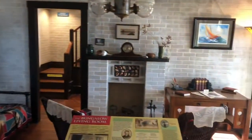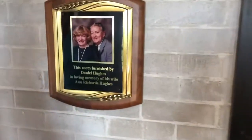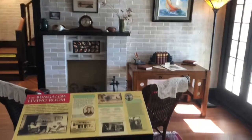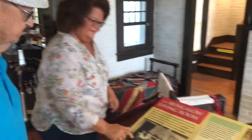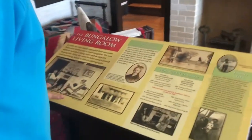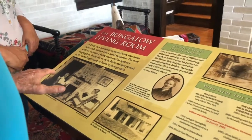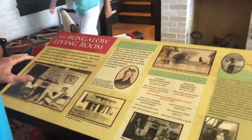It's a treasure. Well, this room especially is a treasure because of how it's furnished, and we have a plaque here that's all the furnishings here in memory of Dan's wife, and he actually contributed the money to buy these. Dan, you want to talk a little bit about it? Well, we found this photograph of the resident sitting in this room in 1909. We came up with the idea of trying to replicate all of the furniture and the artifacts that are in that photograph.